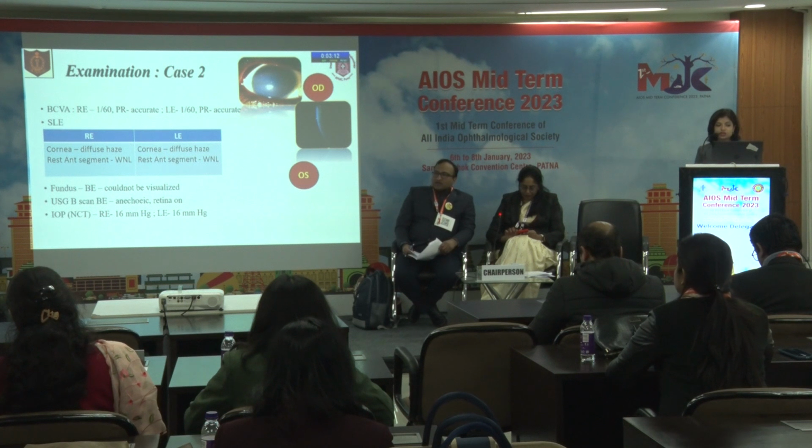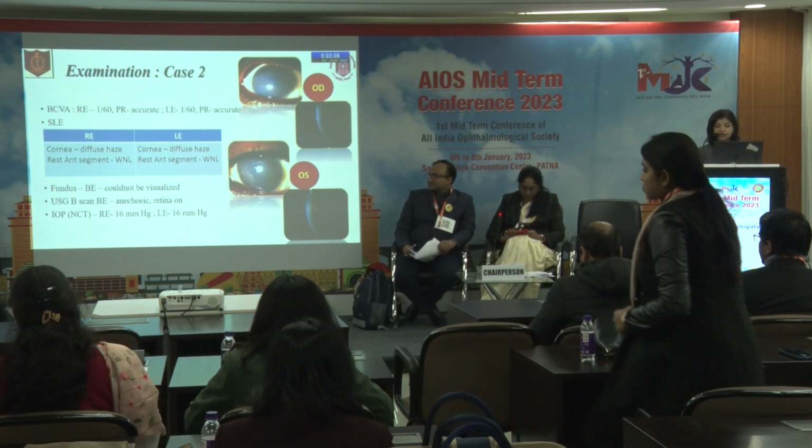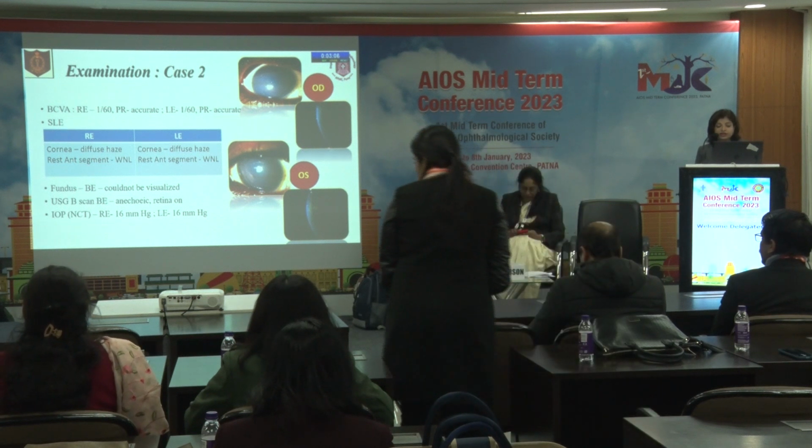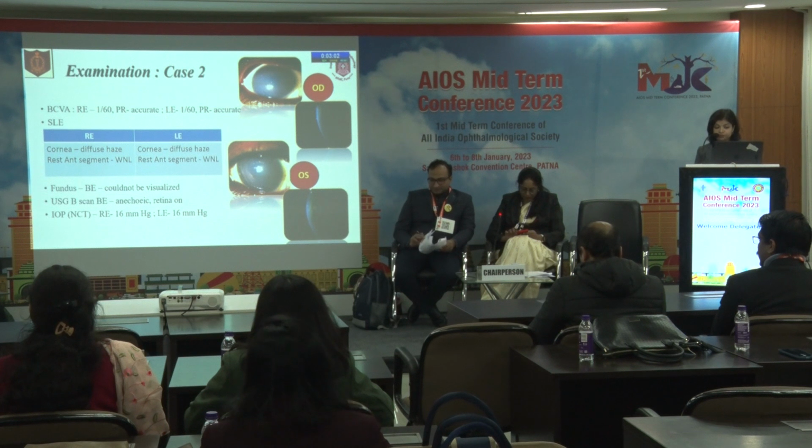Examination of the second case showed BCVA in both right and left eye as 1/60, PR accurate. Cornea showed diffuse haze in both eyes. Rest of the anterior segment was unremarkable. Fundus in this case also could not be visualized. USG B scan showed the retina was on. IOP in both right and left eye was 16 mmHg.